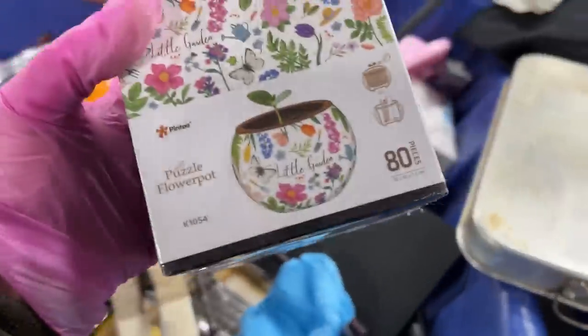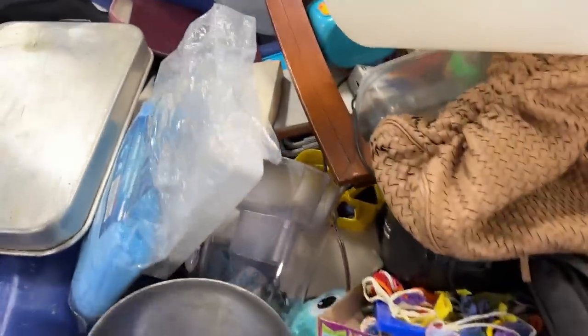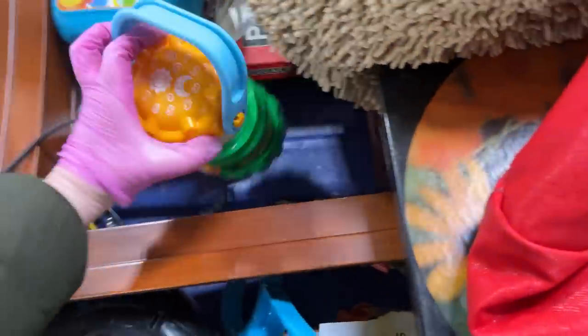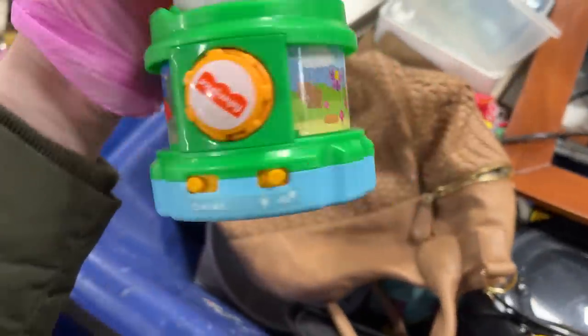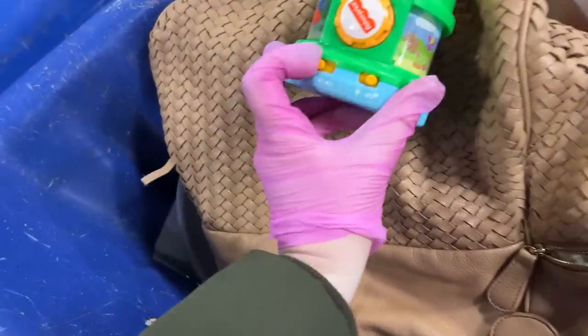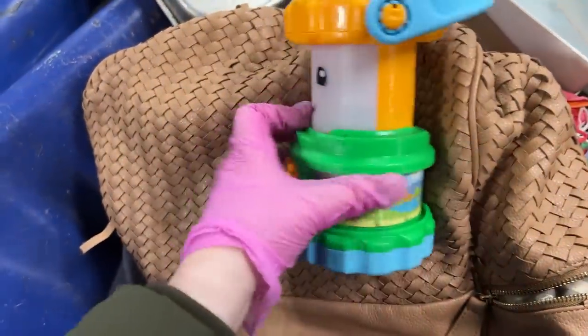What's this? It's a puzzle flower pot. Huh. Interesting little thing. What do we got over here? This is adorable. It's a little nightlight. Let's see if it works. It works. It's a little dirty. You know how I am, picky. That was really cool, but I'll probably leave it.